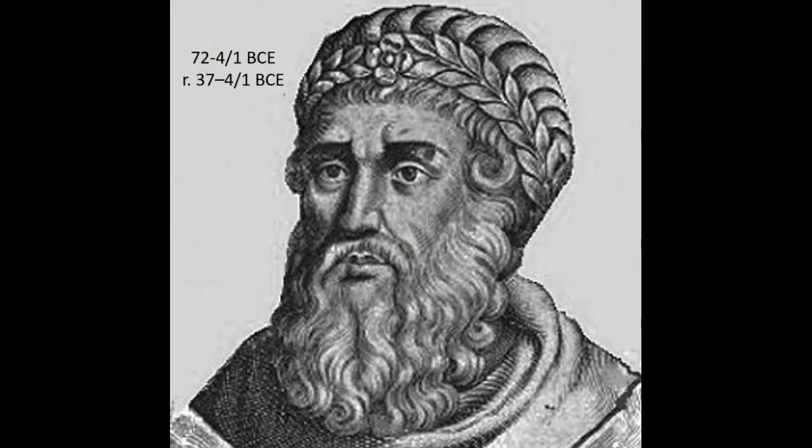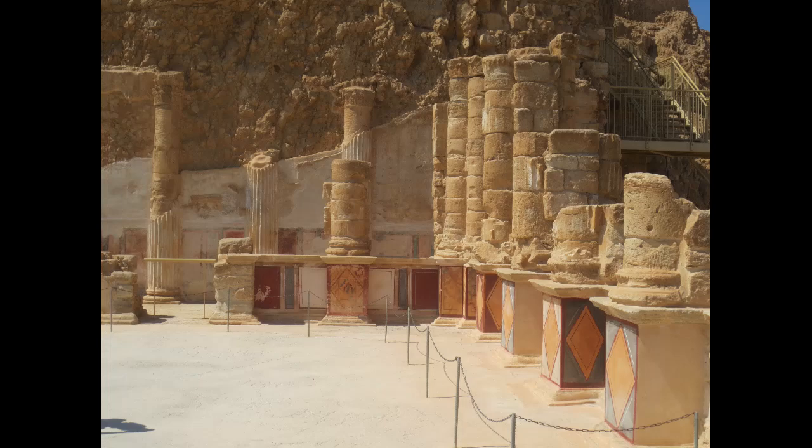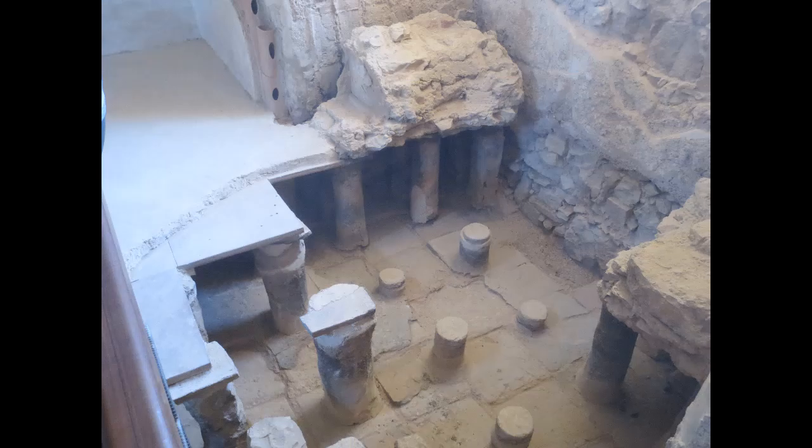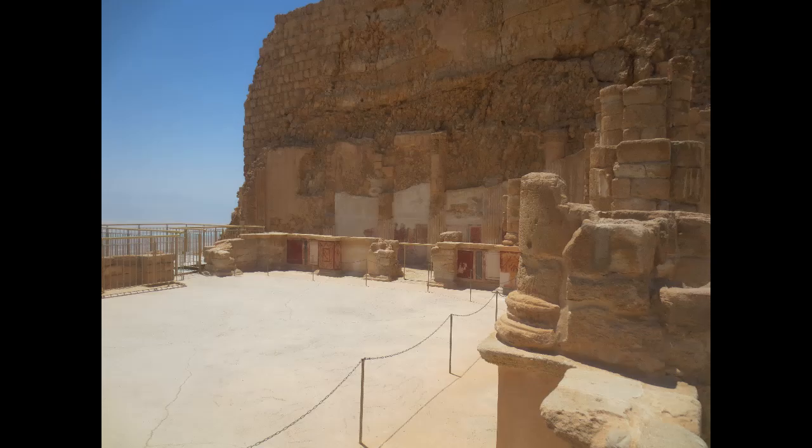And because this was originally built by Herod, who was quite paranoid, we can see his hand in this. This is his royal palace in the fortress, magazines which would be used for storage, and a bathhouse. This was built with all the needs for the modern, lazy, rich Roman.